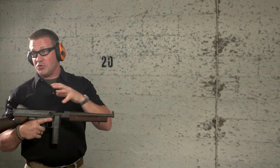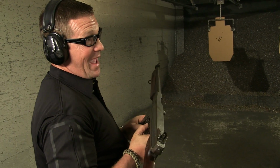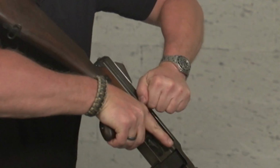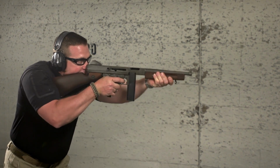It fires from an open bolt, so there's a lot of inertia moving in there. Let's see if we can rip off an entire magazine. Here we go, full auto, full mag.